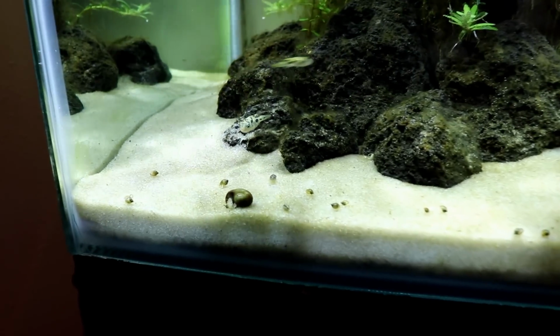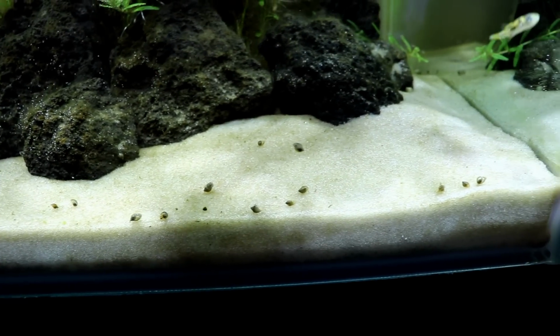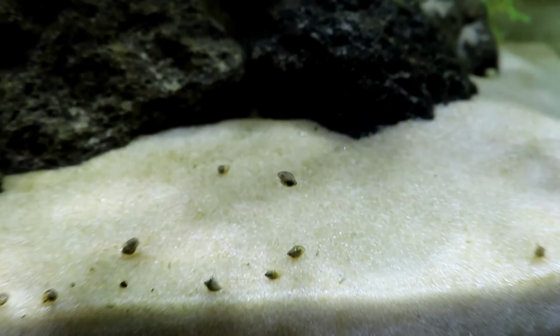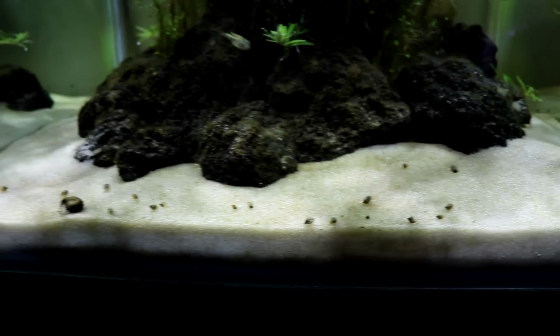It's always really fun to watch these guys eat snails, and you can tell just from 10 minutes of having these in the tank, pretty much all of them have been eaten except for this one lucky guy on the glass. I don't think he's going to be around for too much longer though.